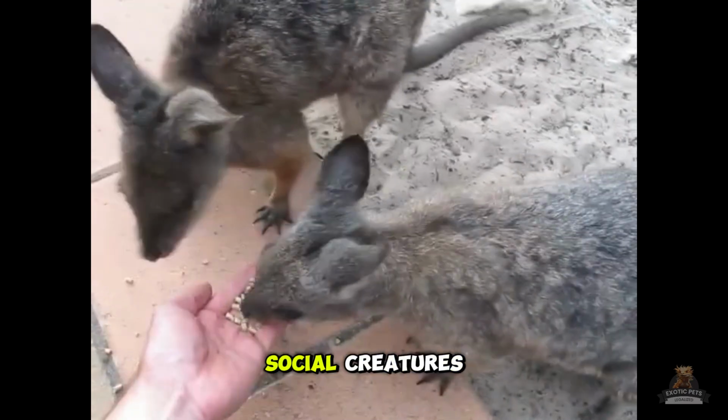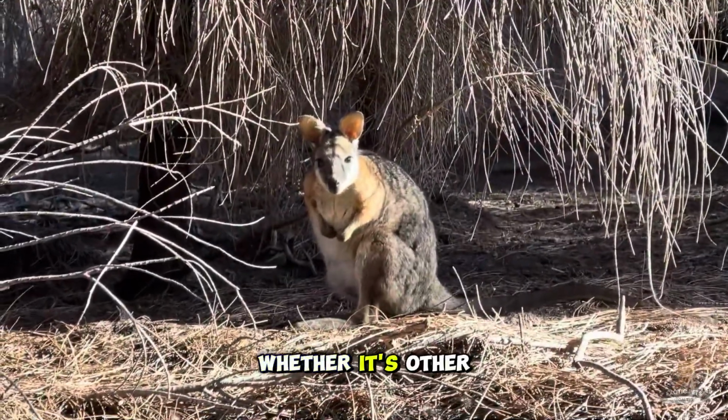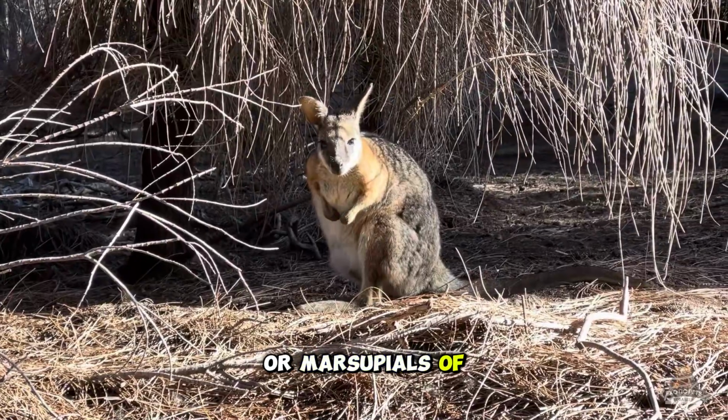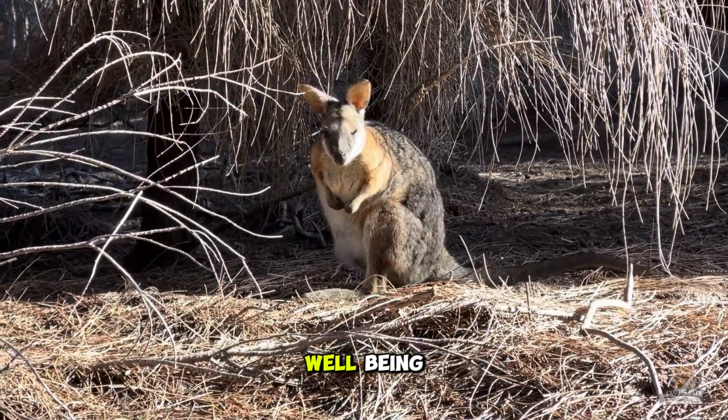Tammar Wallabies are social creatures, which means they're happiest when they have company. Whether it's other wallabies or marsupials of a similar size, having a buddy can do wonders for their emotional well-being.